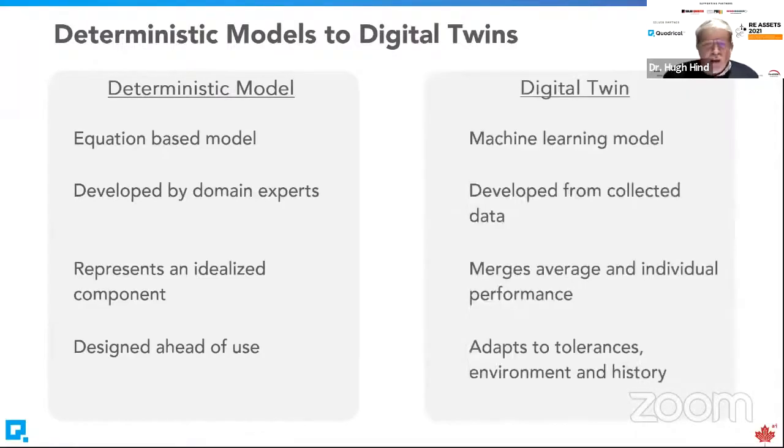Right? A digital twin, or AI model, more correctly, a machine learning model, is developed from data collected from sensors themselves. Domain experts help in terms of what data should be collected, but effectively the machine trains itself. The advantage of digital twins is that it can merge the average performance of similar units with the individual performance of the specific unit that is being modeled. And in particular, it can adapt to changes in performance over its lifetime.